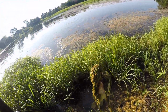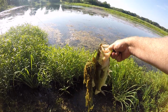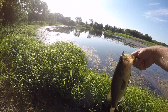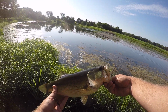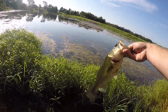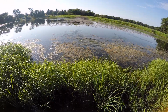Look at that one. Yes, sir. Another nice fish, holy cow. We were just smoking them. Another 2-pounder. Nice. That one didn't stand a chance. As soon as that one landed out there, I knew.